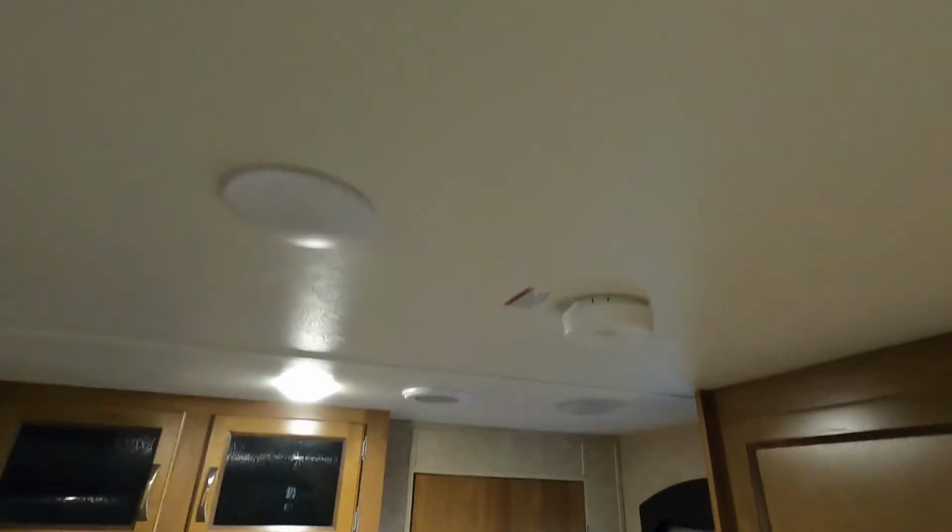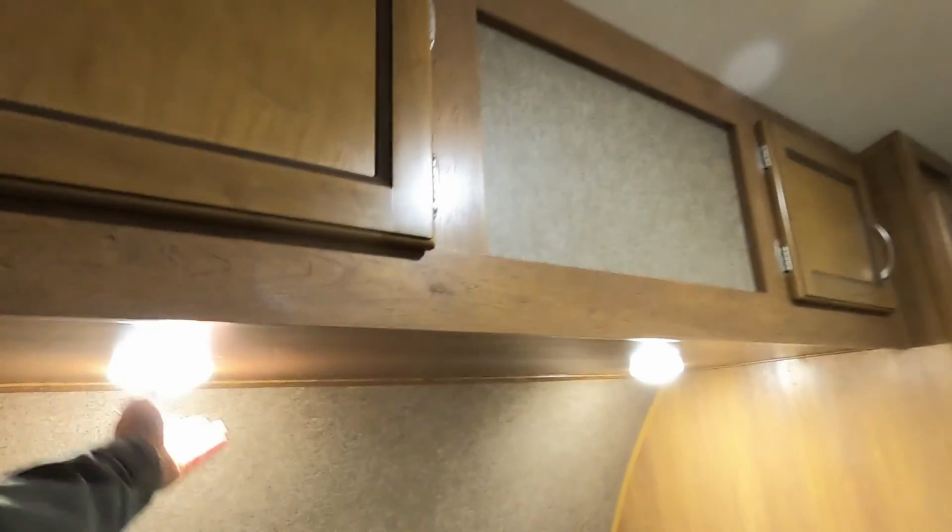Your smoke alarm right above your sink. Come back into your bedroom. Looks like the lighting back in here is individual one touch as well. You can also prep for a TV back here. Backer here, cable to 110. And storage under your bed.